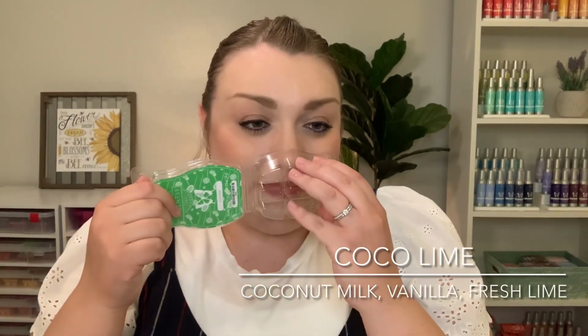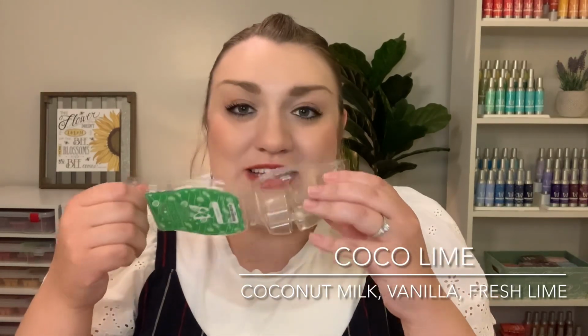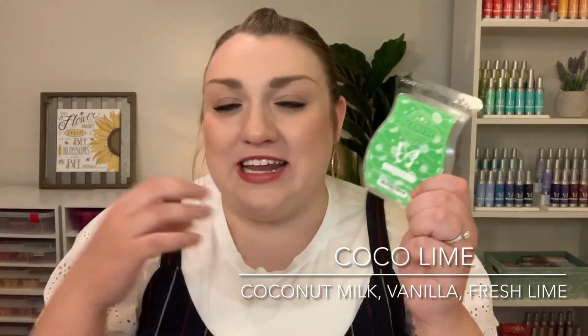I also finished a bar of Cocoa Lime. This is such a nice scent. It is a very authentic lime scent, but I do get some hints of sweetness from the coconut, and then there is just a little saltiness, and I think that's what makes it smell so authentic. But this is a really good performer. I love it in my open concept and in my kitchen space. Absolutely love it.